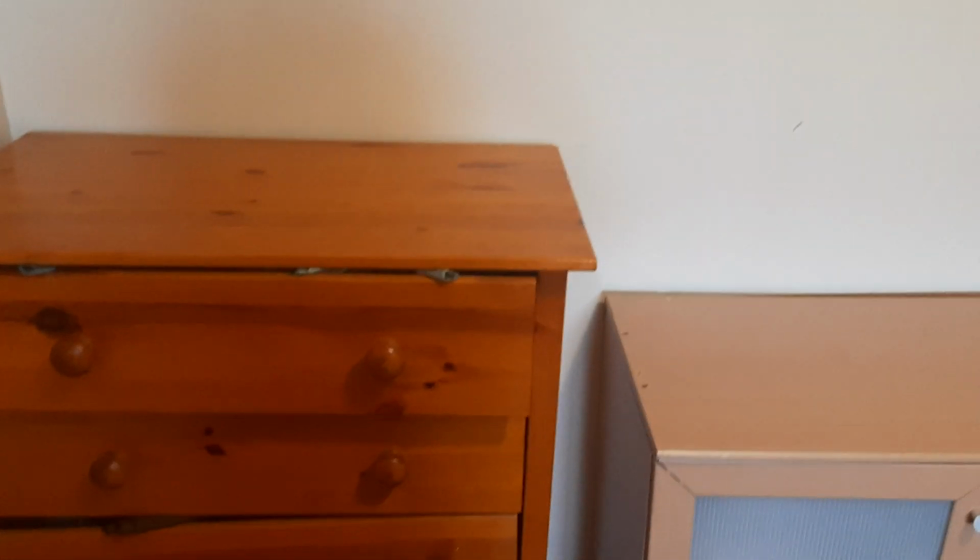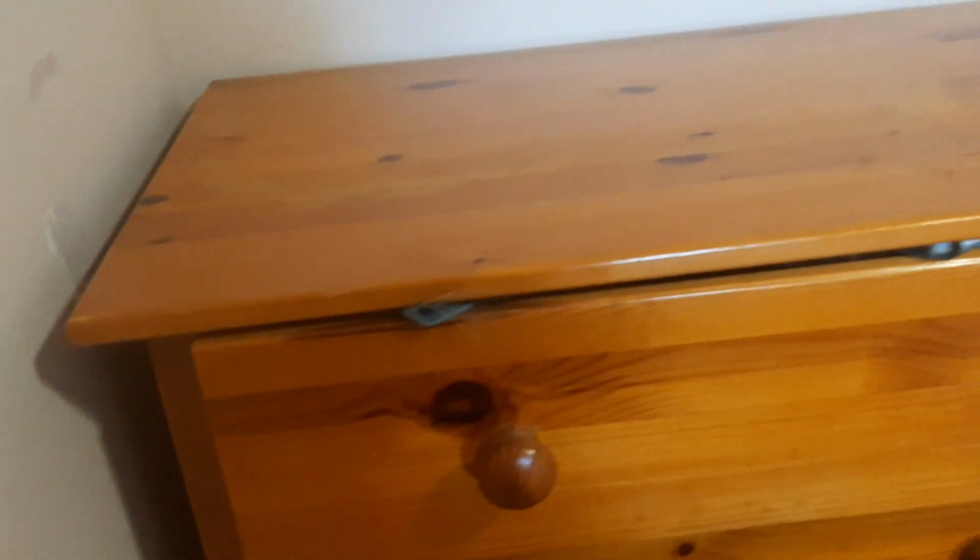Right, yeah, so now I've cleared everything off the top, you can kind of see what we're dealing with here, what kind of state this is in. This is literally held together with screws. The back panel has all come off because all the folders in the cupboards underneath are so much in there that it's just pushed the back off. You can see the door is kind of broken, and then this chest of drawers is also broken. The fronts are coming off. I mean, this is very old furniture.